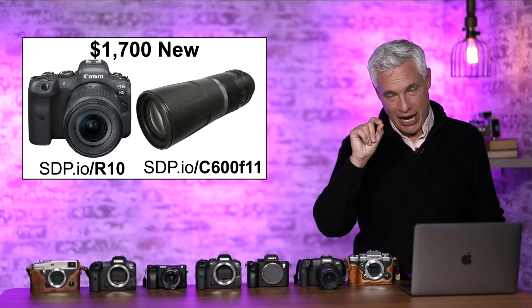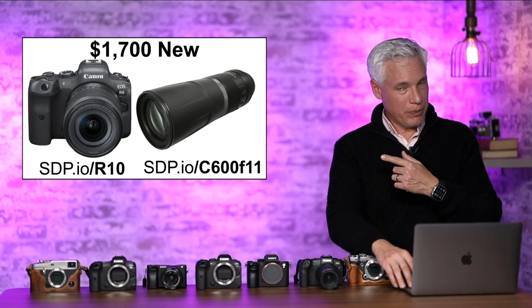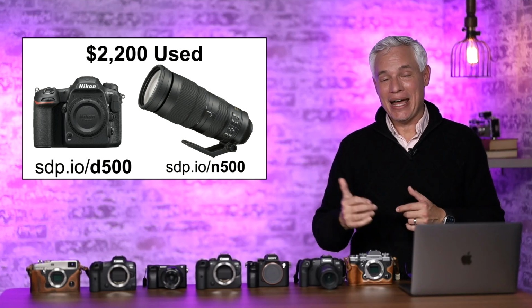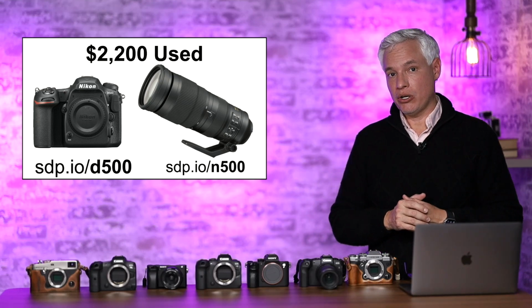Like, it can find the eye of a bird in a lot of situations, and that'll help you get more good results. If you had a little more money, you could pair that with the 200 to 500. If you aren't scared by these prices yet, I have good news. You can pick up a used Nikon D500 and a used Nikon 200 to 500 lens for about $2,200.